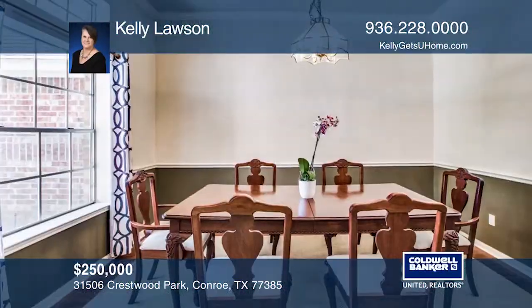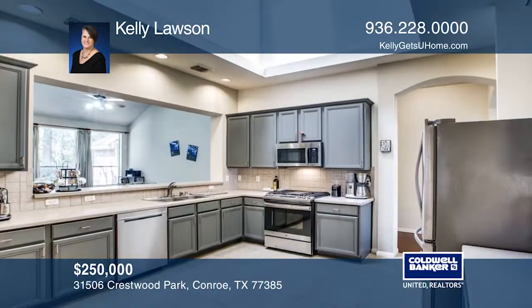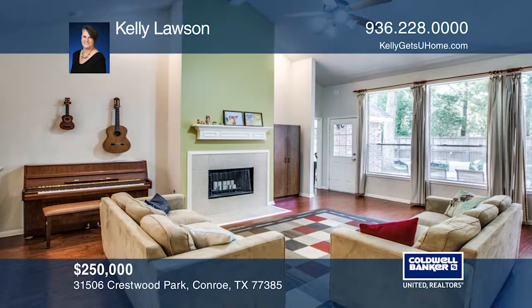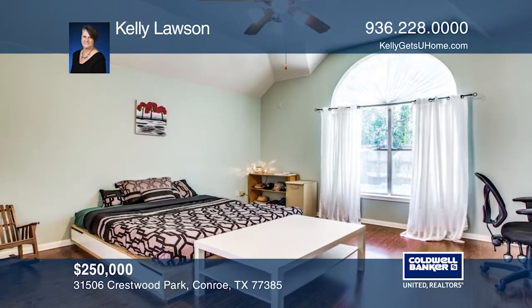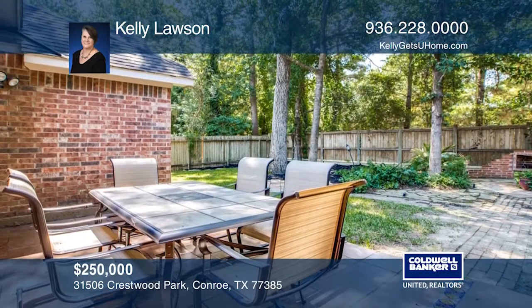This serene single-story home is set on a cul-de-sac lot with no neighbors. Inside, we find a large study, formal dining, and large kitchen featuring a vaulted ceiling with a skylight, and a breakfast nook which looks into the family room with a fireplace. The spacious master suite offers room for a sitting area. Enjoy the outdoor kitchen and fireplace in the backyard. Want to know more? Call Kelly Lawson today.